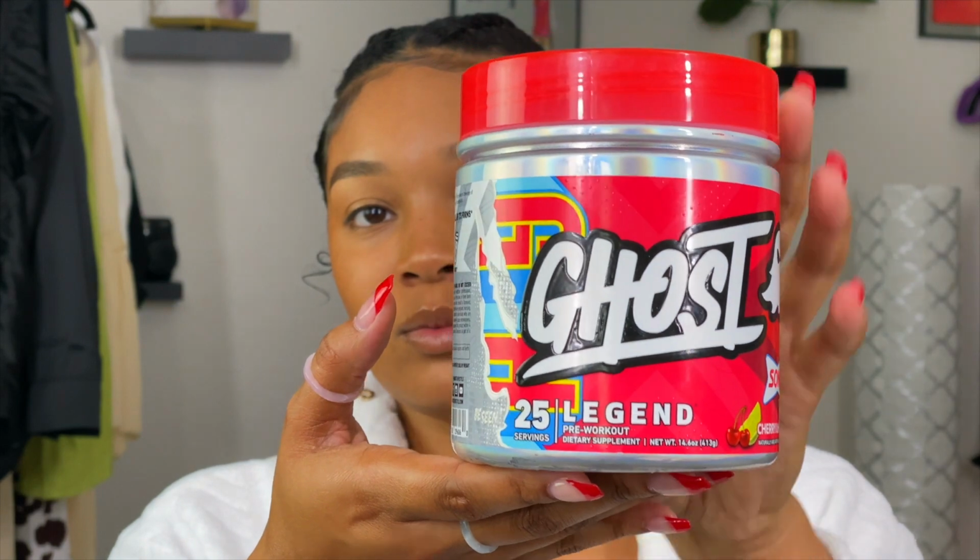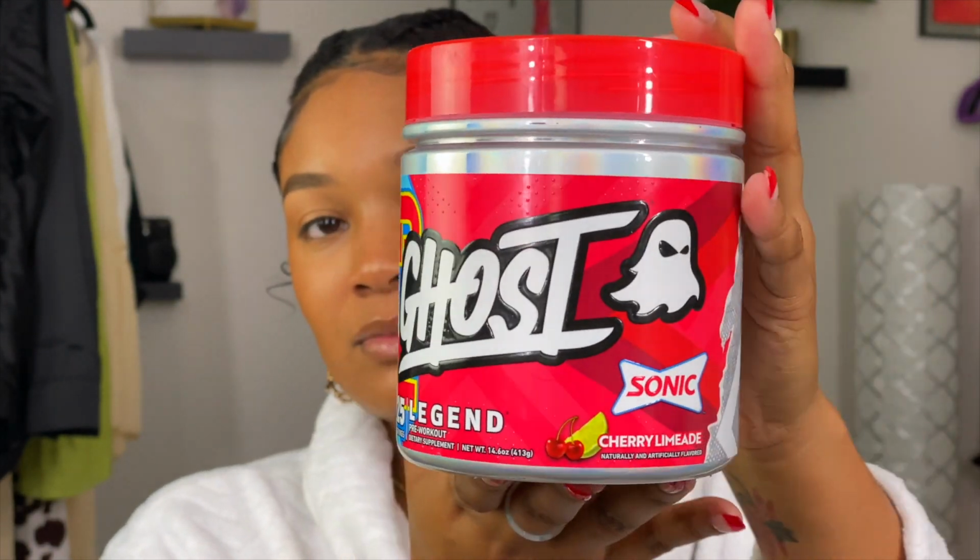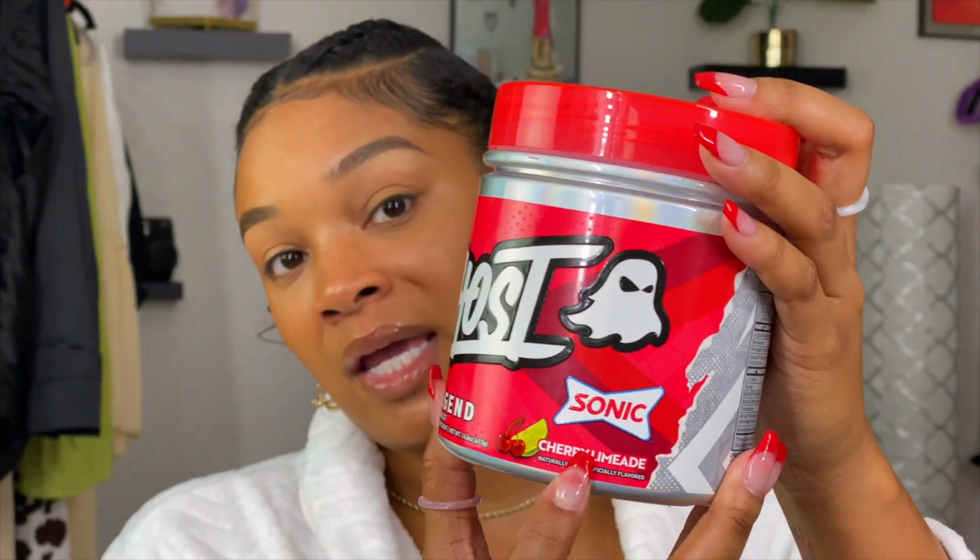Now, I have been using this my entire time of working out. This gives me so much energy, and it doesn't have me crash. It doesn't have me feeling jittery as long as I mix it right and eat, of course. This is a pre-workout powder, and the flavor is cherry limeade. I picked it up from GNC. You can order it online as well. You might actually get a better deal than in the store, so check it out and call your local GNC to see if they have the same deal going on.